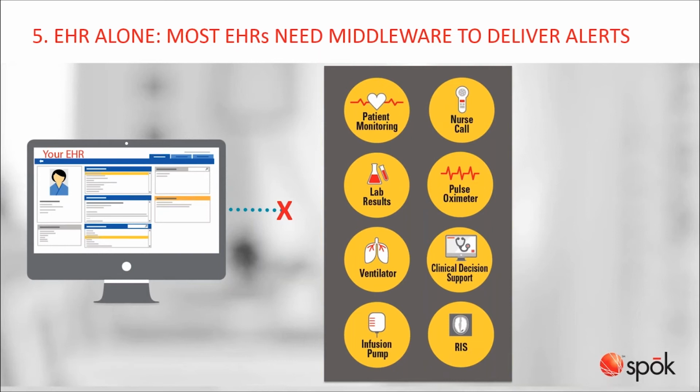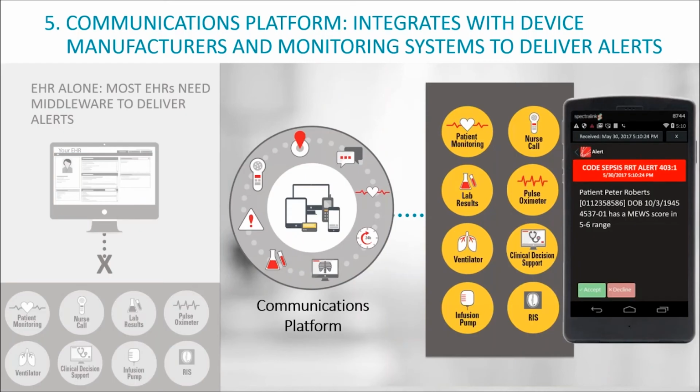But the EHRs, even when they do offer middleware, often aren't focused as much on the communication aspect. And the other non-communication-focused middleware vendors are really focused on moving information for charting efficiency and not about communicating. With integrated middleware as part of your communication platform, you can optimize this: when an event happens throughout your organization that we need to tell someone about, we can get that signal to the right person.